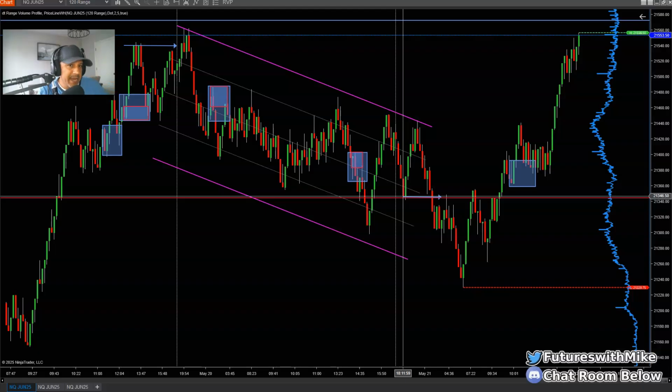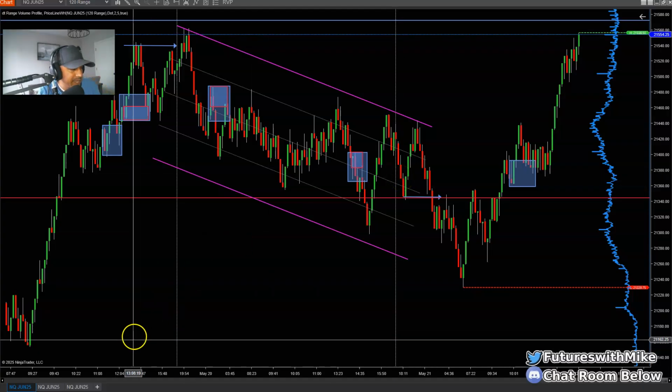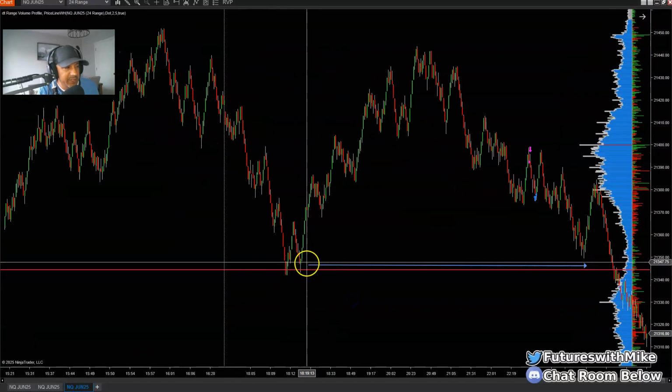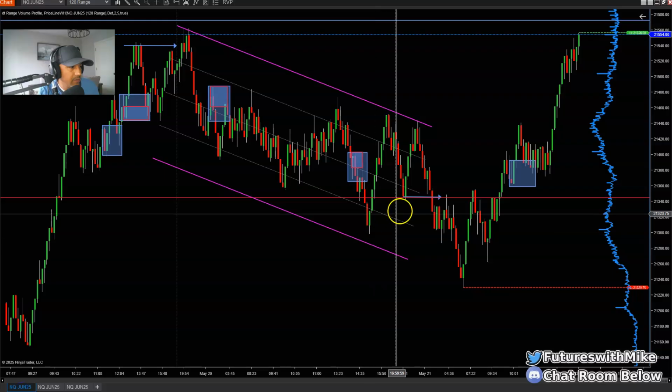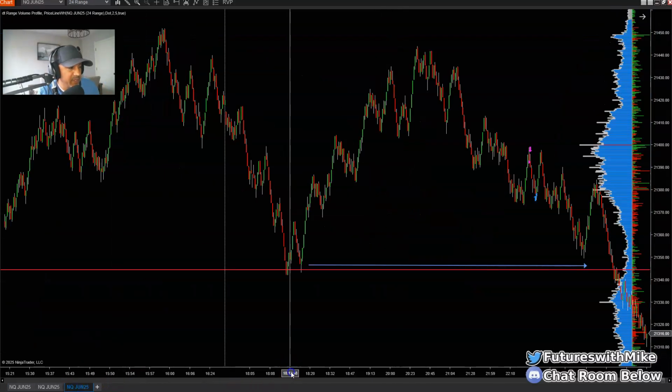Okay, so now I have identified where I want to take profit if the market starts to look like it's reversing on the 24 range chart, and then we get breaks of structure coming back down to the downside on the 24 range. Take a look. All right, this is that low that I just showed you right here. Right here. We're bearish on the 120, not the 24.